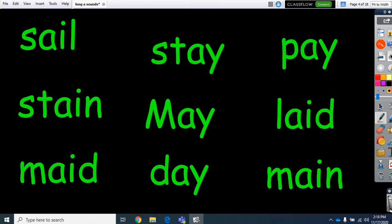Another way that we talked about the last few days was about the letters AI and AY. AI and AY also say A. And I remember Shay, she helped us remember that if you hear A at the end of the word, it's probably going to be an AY in that word, because AY is always at the end. But if it's in the middle of the word, it's going to be an AI. And anytime you see AI or AY, it's also going to make that A sound, like stay or stain. It's going to make that A sound.